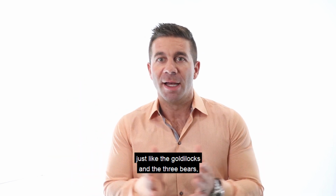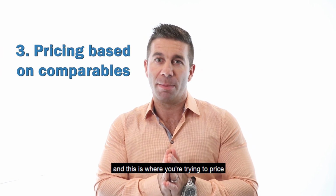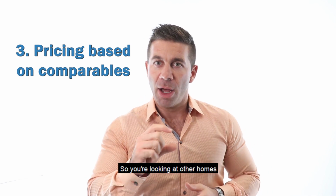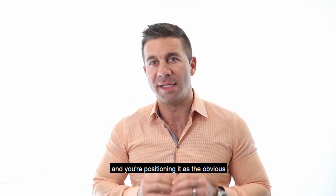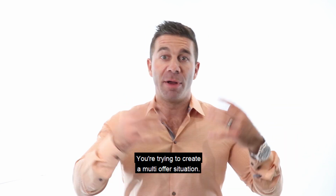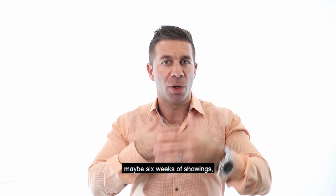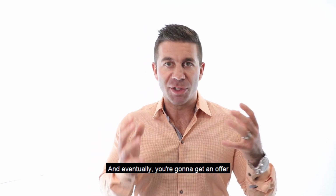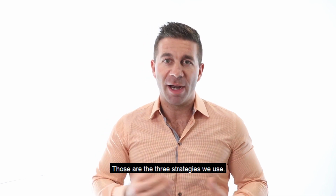And then of course, just like Goldilocks and the 3 bears, there's the right in the middle, the just right. This is where you're trying to price the home exactly where the sold comparables are. So you're looking at other homes that have sold that are similar to yours, and you're pricing it right on the money where it will sell, and you're positioning it as the obvious choice amongst the comparables, but you're not underpricing it, trying to create a multiple offer situation. In this situation, you're hoping for a month, maybe 6 weeks of showings. You're going to see the typical signs, people coming back for a second look, all those things, and eventually you're going to get an offer and negotiate something that's really close to the list price. So those are the 3 strategies we use.